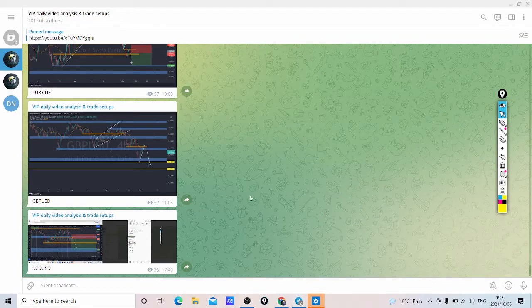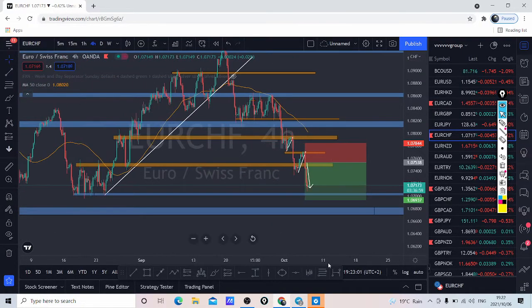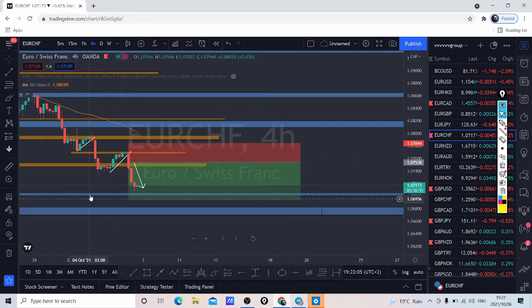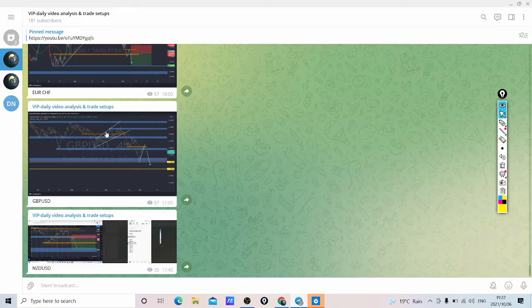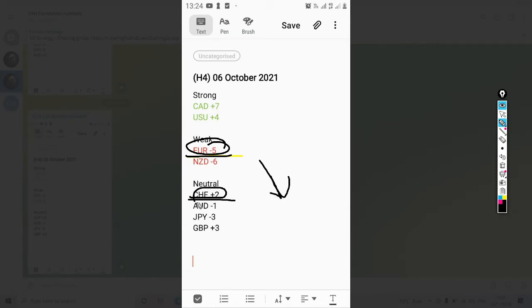Okay, so this week, all of the signals I gave out are currently deep in profit. This one was a very easy call, very easy call. Euro Swiss, let's check the euro. Boom, the euro, and then the Swiss. So if the euro is down and the Swiss is neutral, obviously the graph is supposed to go down.